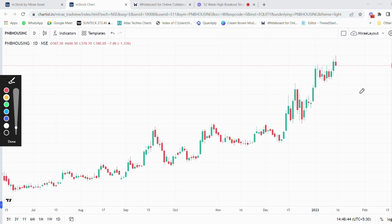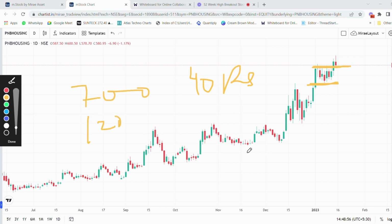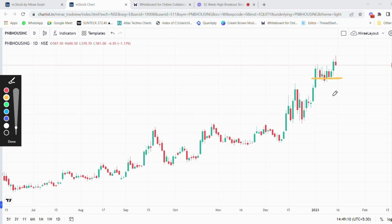So currently, if you look at the chart, 580 rupees is a good area to buy with a stop loss at around 540 rupees. So we have a 40 rupees SL here. You can keep a target of around 700 rupees, and that is 120 points. So the risk to reward ratio for this particular script is at around 1 is to 3 as of now. You can keep a target of 660 to 700 rupees depending upon your risk appetite, or you can keep a stop loss at around 560 rupees. So there are multiple levels of stop loss. Based upon your stop loss, you can take a trade, or you can target the higher levels.